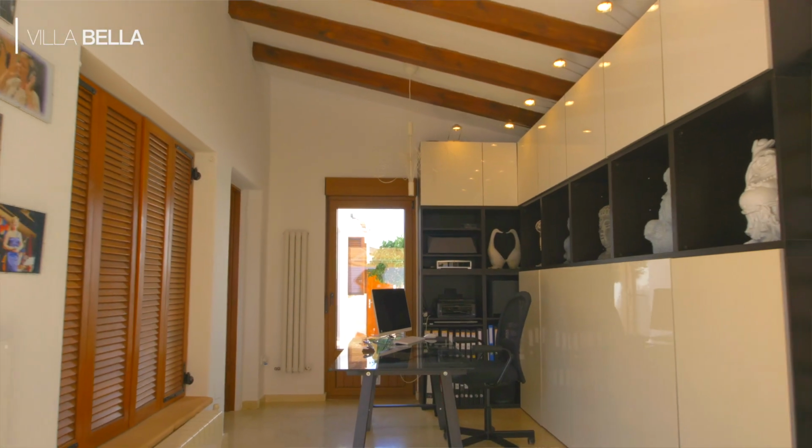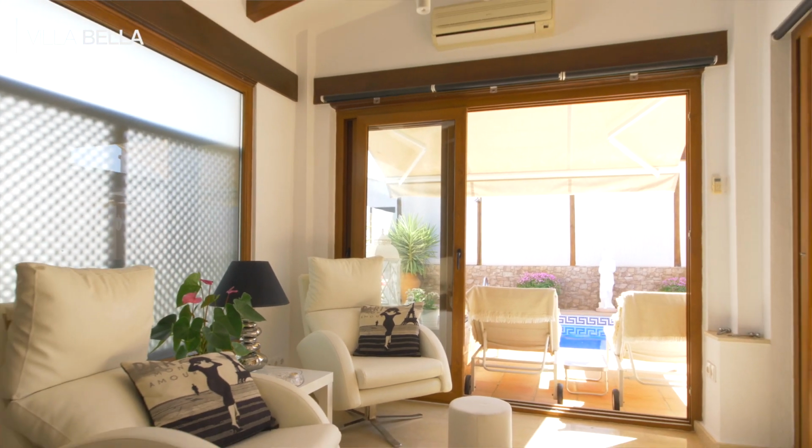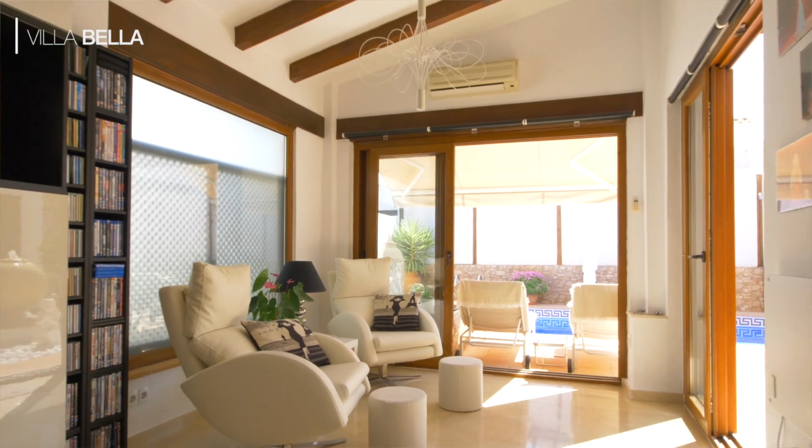The outside area, which was fully open, has now been enclosed with glass sliding doors to create a lovely office area and another lounge area.